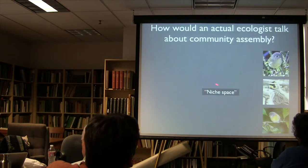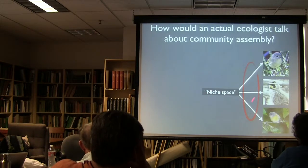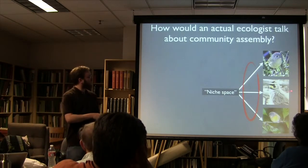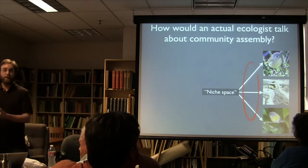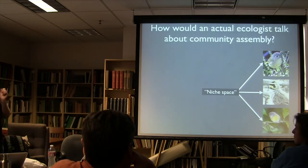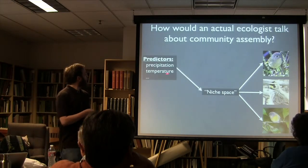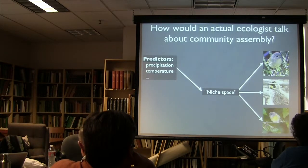So here's where the environment sits in niche space, and then if you will allow me to talk about niches for a moment, each of these arrows represents the species niche. It says which part of niche space the species can live in. So that seems like a pretty straightforward idea. The important thing to recognize, though, is that niche space, or the set of resources and conditions that species care about, are not necessarily the same things as the ones that we measured. Right? We can measure temperature.